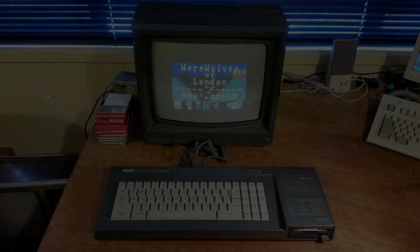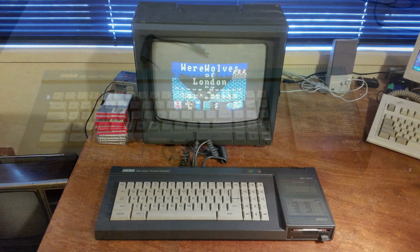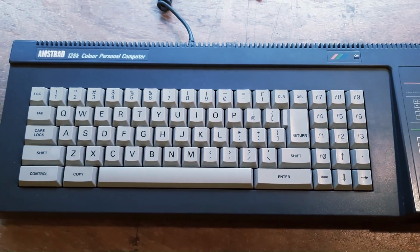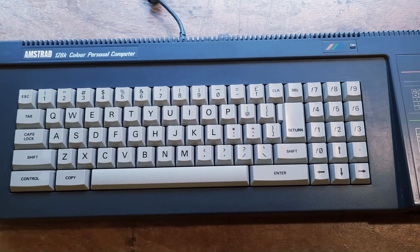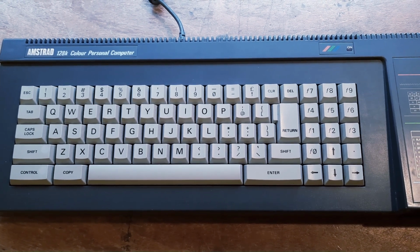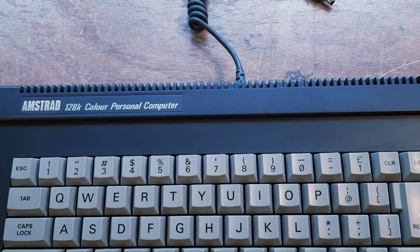Here it is. So here's my machine. You can see it loaded up with a game. We've got some discs in the corner of the desk there. So let's have a closer look at it. First of all, the keyboard. It's a nice keyboard. It's easy to type in. It's got a good feel to it. There's no numeric keypad, but you can see function keys over there on the right. And there's a cursor collection down in the bottom on the right there too.